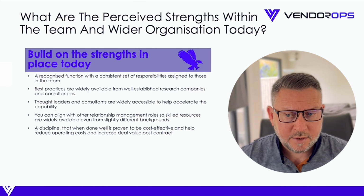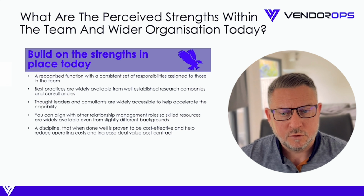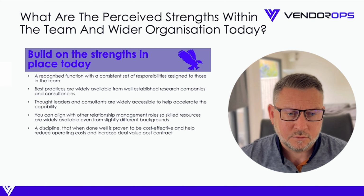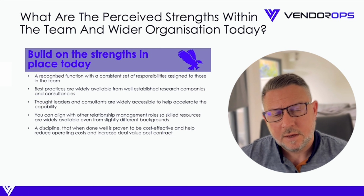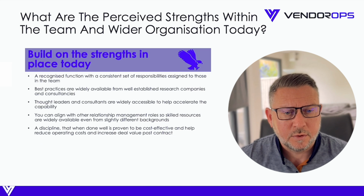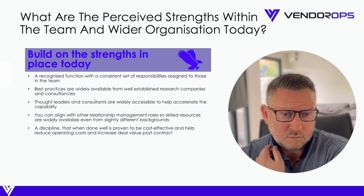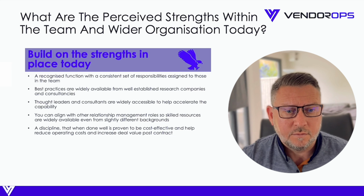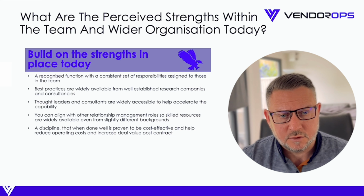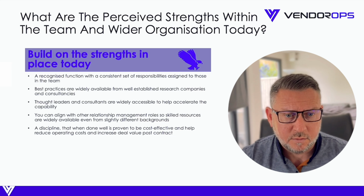Supplier management and vendor management is a discipline that, when done well, is proven to be extremely cost effective and will help reduce operating costs and increase deal value post-contract. There's been a significant amount of writing on this over the last decade, but you can expect the difference between not doing supplier management and doing it well to be a swing of between 15 and 30 points on the deal value. If you don't do it particularly well and just let your deals amble along post-contract, you're likely to see a 15% drop off in value over the first 20 months through risk and just not managing it effectively. Similarly, if you do manage it effectively, you can expect to increase the value of that deal by up to 15%.